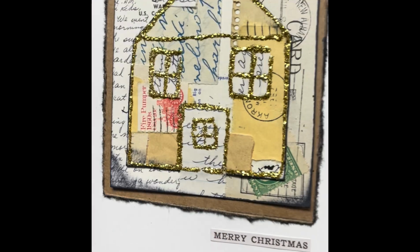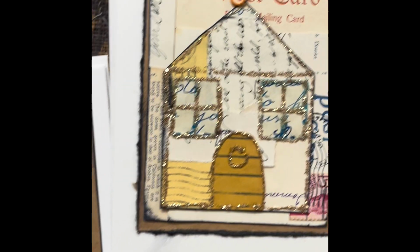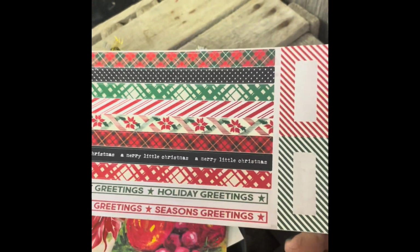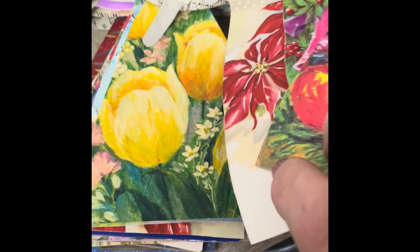I made these Christmas cards using all sorts of paper ephemera, postage type stuff, and these stickers just really finished them well. I love how they turned out. This flat stripping is really neat little belts for my paper ephemera angels.